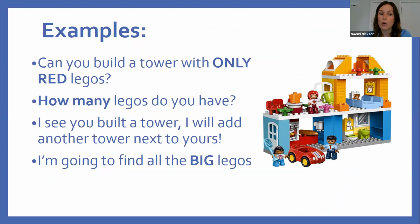Can you build a tower with only red Legos? How many Legos do you have? I see you built a tower. I will add another tower next to yours. I'm going to find all the big Legos. Can you find the big Legos too? So simple comments and simple phrases from the adult are already doing those two important things, expanding and enhancing that play. And again, it's natural.